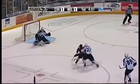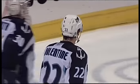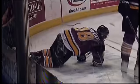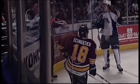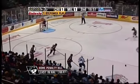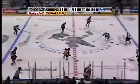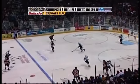Now Schrader has a breakaway the other way. He's pulled down. Will we get a penalty shot? Yes. Come on. No, it's going to be a holding call. Schrader's okay. He got nailed there, and because of that, picked up by Scott Ford, the loose puck. And what a pass he made right up the middle of the ice. Not only a goal scorer, but making plays.